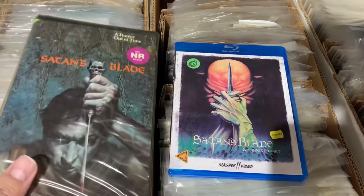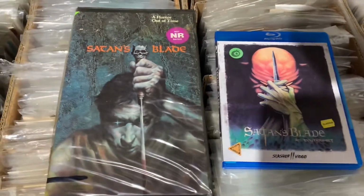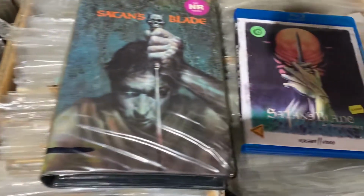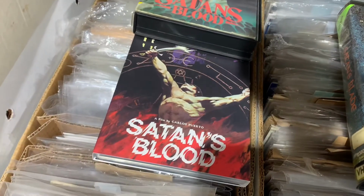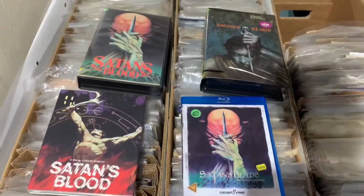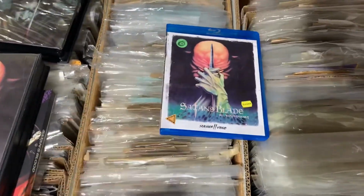And of course, this is that film that confuses people and confused me for years. I think I mentioned this before. Satan's Blade and Satan's Blood, which we see here on VHS, often use the same cover art. But this is a different film, which was put out a little while ago from Vinegar Syndrome on Blu-ray. But the blade and the blood are 2 different things. So, anyway. So that's what I got from eBay.